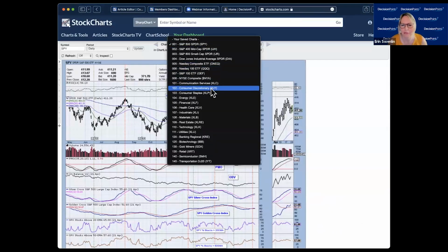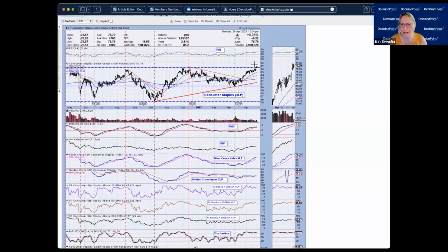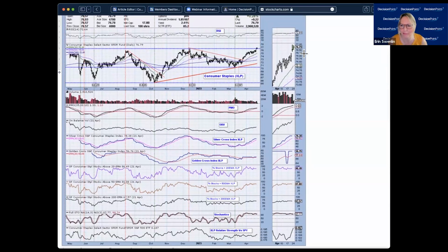All right, so consumer staples. So again, nice little breakout. And it's not just a breakout on a gap here, which is good. I think it's more of a breakaway gap than anything else. But we have the breakout above this high back here from 2022. I think that that's very positive for consumer staples. We do have to be a little careful because price is overbought just based on the RSI being above 70.